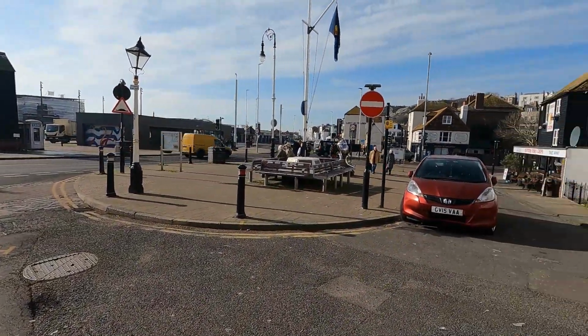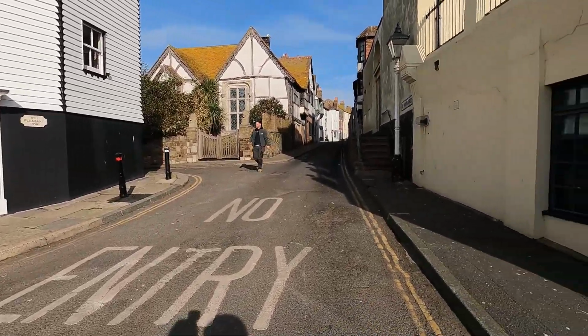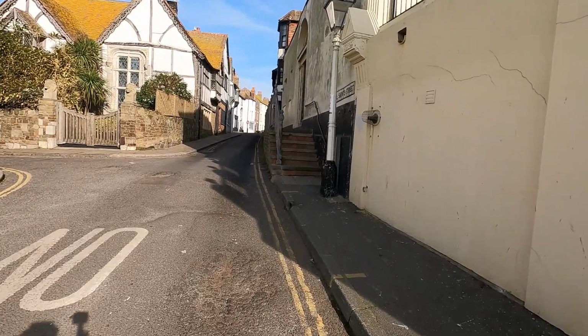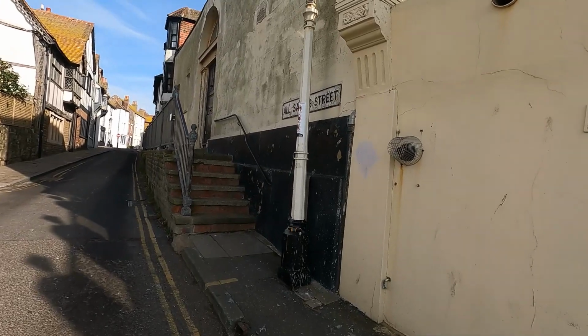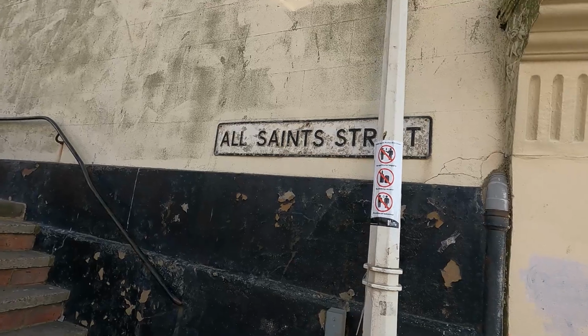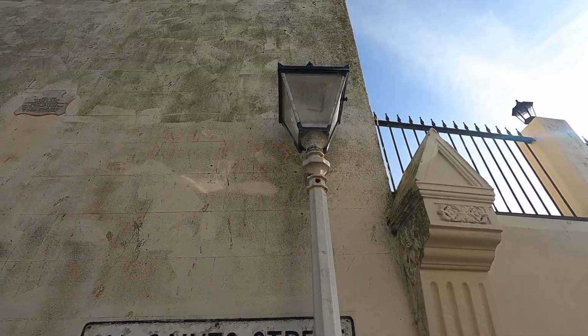Now we've seen the new bustling Hastings, and now we're going to visit Old Town. You can tell as soon as you look, these buildings are so different to the ones down on the main front. This is All Saints Street, one of the original streets of Hastings. It was All Saints Street and the High Street.